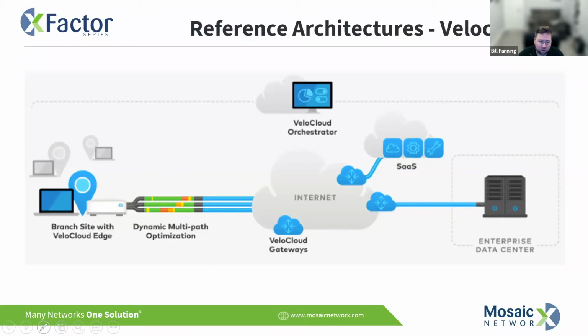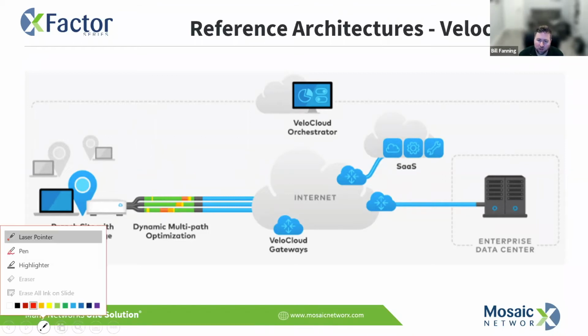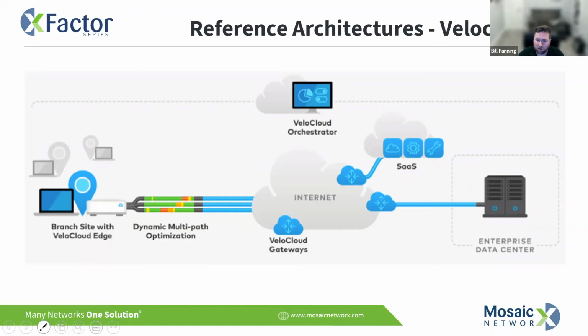Then there is an on-premise component, that edge device to the left there, that white box, which is the VeloCloud Edge that can sit at a branch or sit at a data center. And then in the internet cloud, you see those small blue clouds, which are known as the VeloCloud gateways. Those are the VeloCloud points of presence that are in all the major data centers, at all the doorsteps of all the big cloud providers across the globe. That is the architecture that allows for the multipathing and all the DMPO optimizations that happen within the VeloCloud architecture. So you have the orchestrator, the gateways, and the edge devices. The devices have physical form factors and they have support for virtual, whether that's ESXi or cloud offerings like Azure and AWS.